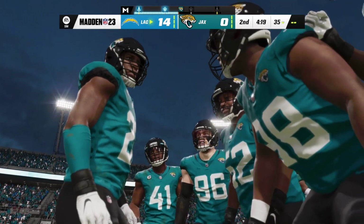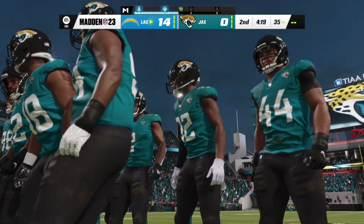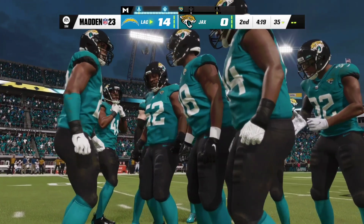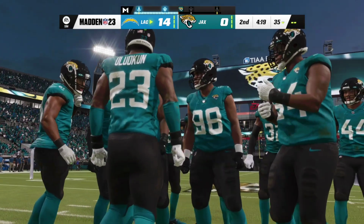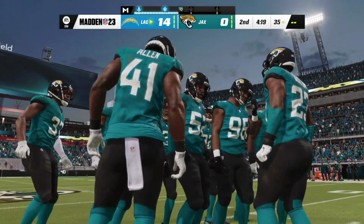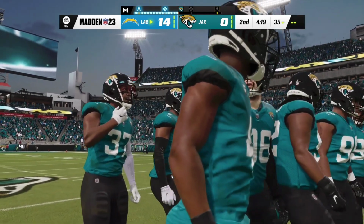Hey, let's go. That's what it is, me and you, baby. Come on, baby. Let's go. It's showtime, baby. Take it to the house. I got you, baby. We gotta have it. We're gonna make a play, baby. This is where you step up. Right here, baby. Give us some. Do your thing. Let's focus in on what we gotta do here.